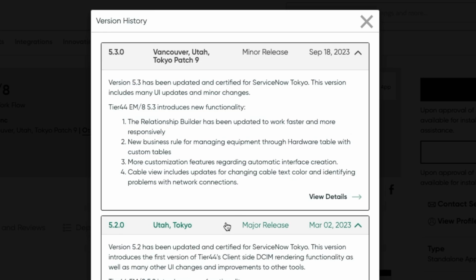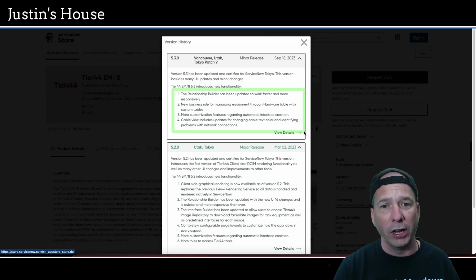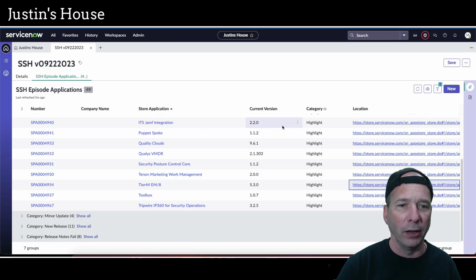The relationship builder has been updated to work faster and more responsively. New business rule for managing equipment through hardware table with custom tables. More customization features regarding automatic interface creation. And cable view includes updates for changing cable text color and identifying problems with network connections.